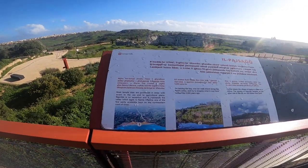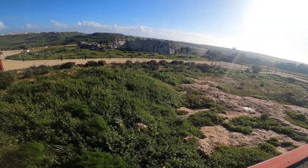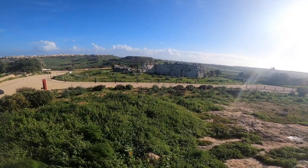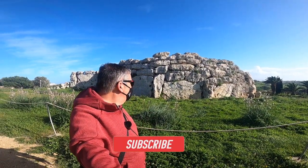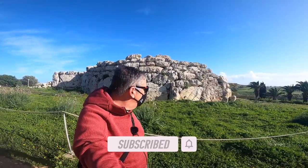Here, everywhere you go, you will find information on what you are seeing. Even without a guide, it's very simple to do. We are seeing Ggantija there at the temple, and now we're going to visit down there. So let's continue. Behind me, you can see Ggantija. It's very beautiful. And remember, this one, it's 5,600 years old, eh?